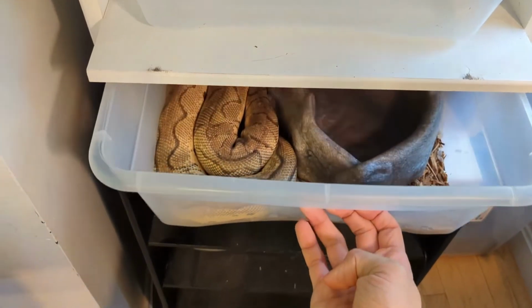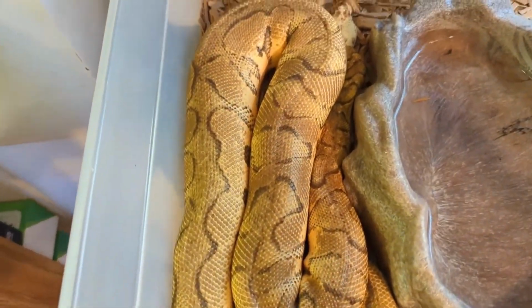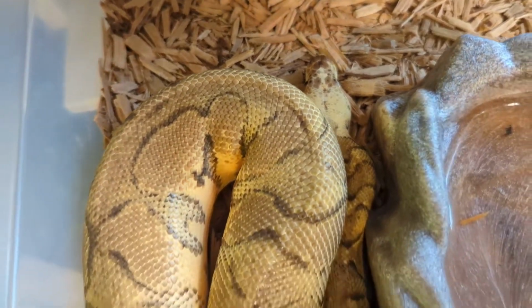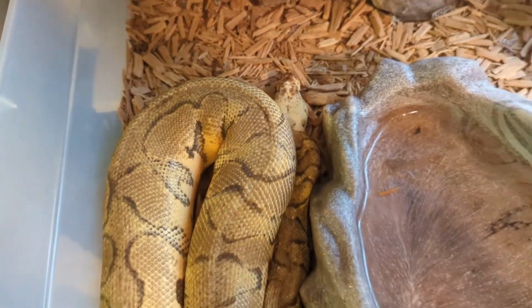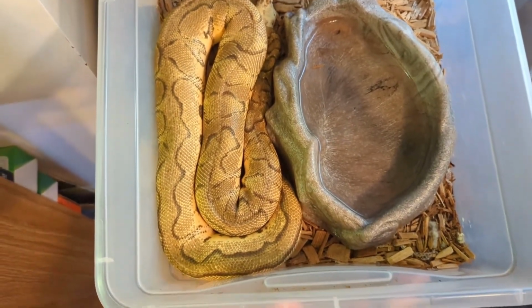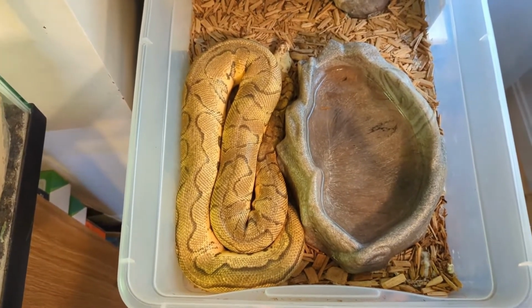This is Sal, my clown pastel ball python. He's surprised because I only opened this to feed and give him water, and he's like, what's going on? He's my clown pastel. Really beautiful. He's definitely ready to breed. Should I decide to breed this year, I might not.